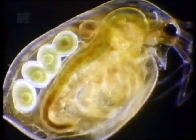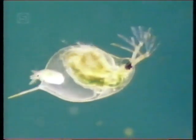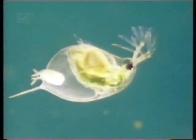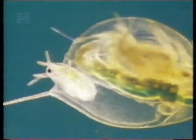Daphnia are the aquarist's friend. Practically everything eats them. They're water fleas, 1.5 millimeters long. This one is laden with eggs. Daphnia protects its young in a brood pouch, where they grow for several days. Launching them into their new life can be difficult.